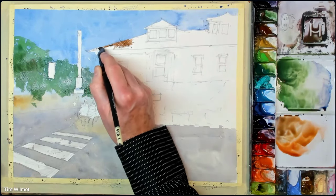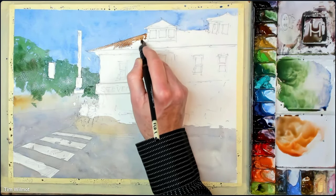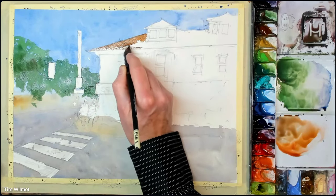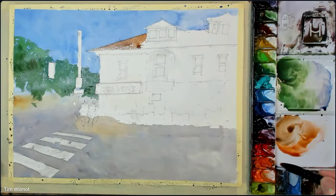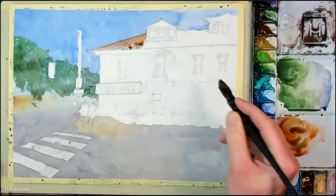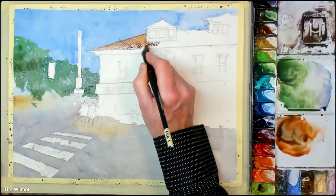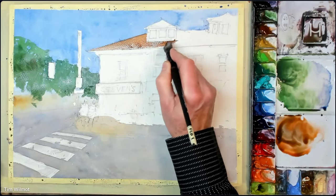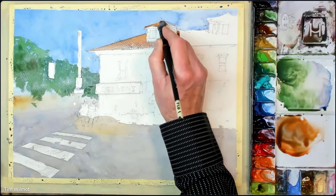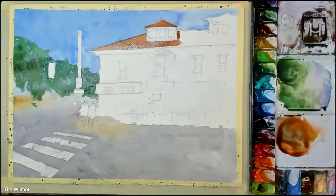This is where I need to be a little bit careful with my edge down to the bottom of the roof. English oxide, a little bit of burnt sienna, a little bit of ultramarine blue. Bottom of the rooftop window, let's assume the roof there's the same color.